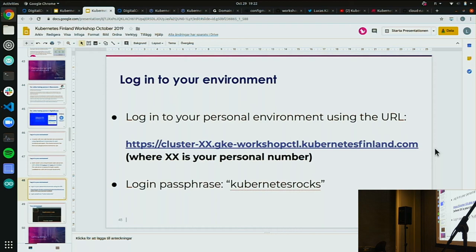It's a dot there and a dash. So cluster dash one and then dot g. And then a dash there between GKE and workshop CTL. It's harder than it ought to be now that I just did some random URL before.